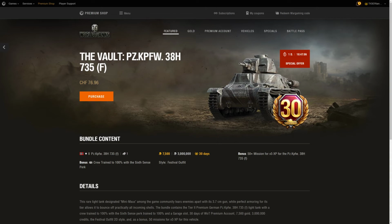Either way, the Minnie Mouse, I wanted to make a video on it. I don't own it. I'm not going to be buying it. And I think it's a ridiculous kind of concept to sell these kind of tanks at low tier. But tell me what you think about it. I know that BM has some very interesting thoughts on this vehicle.